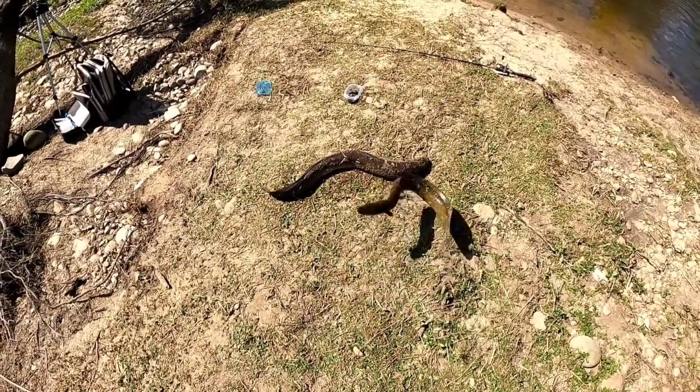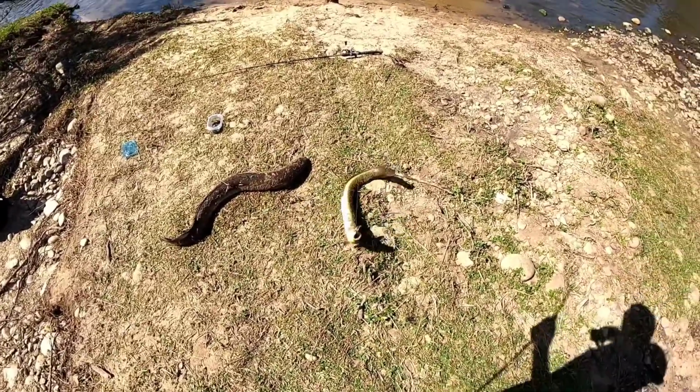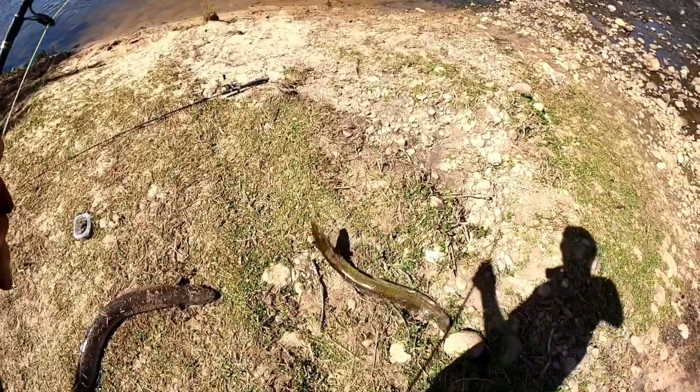Anyway, they seem to be loving the full herring. If you want to get some good eels, that's a bit of a tip there. Get yourself some herring first, and then go out and try and get some eels.